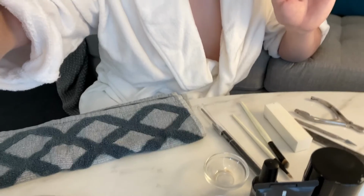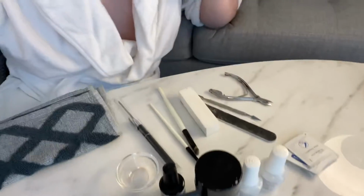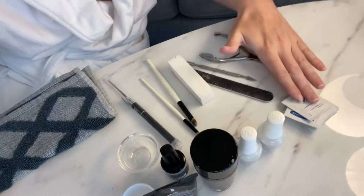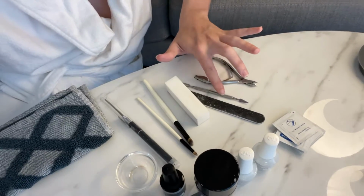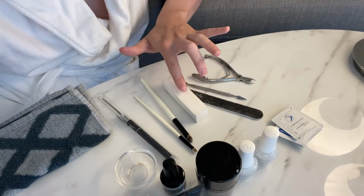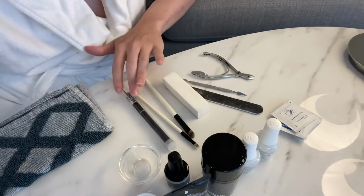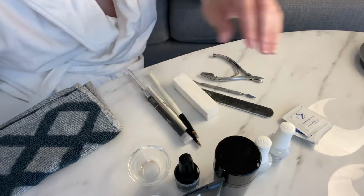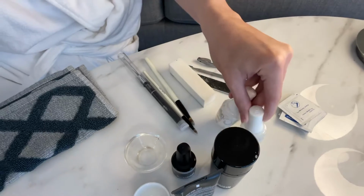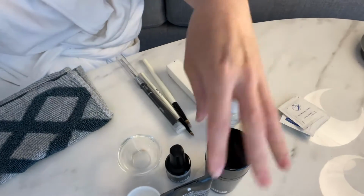Let's do it. Okay, so let me just pull this camera down so you can actually see what's happening. Here I've got some alcohol wipes, my cuticle cutters, pusher, file, buffer block. Better be writing this down. I've got some brushes as well that will help to move the product around on my nails, pH bond and Pro Bond as well.